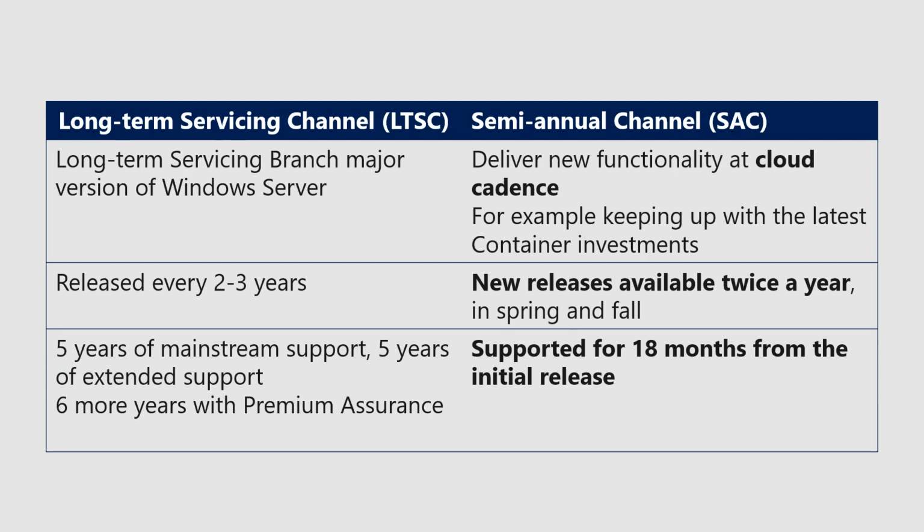And if you look at the environment, what's also very important to know is that you can mix it, right? There is no reason why you cannot have both. You don't have to make the whole decision that if you want to run LTSC, then everything needs to be LTSC, or if you want to run SAC, then everything needs to be SAC. You can really mix and match.